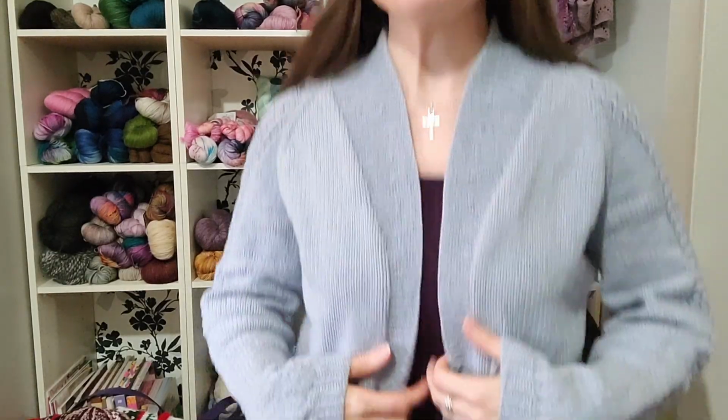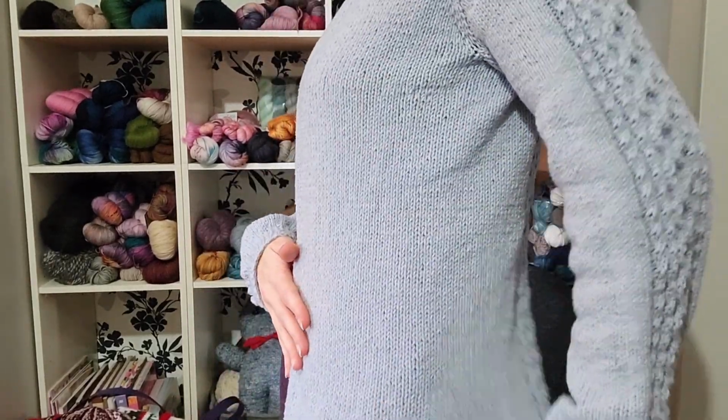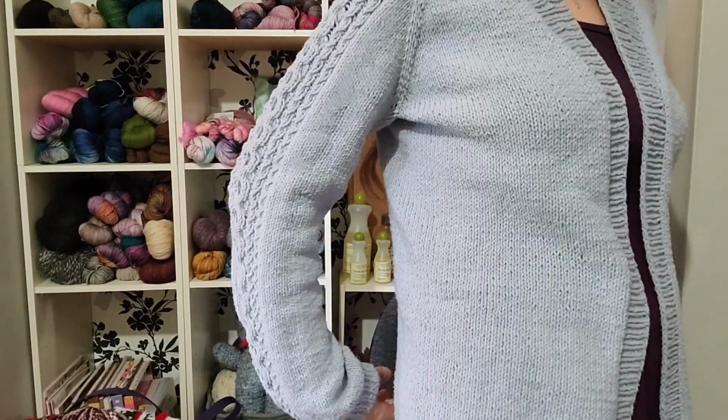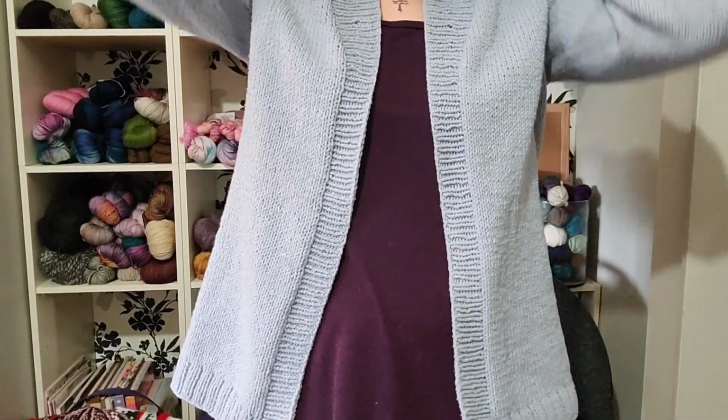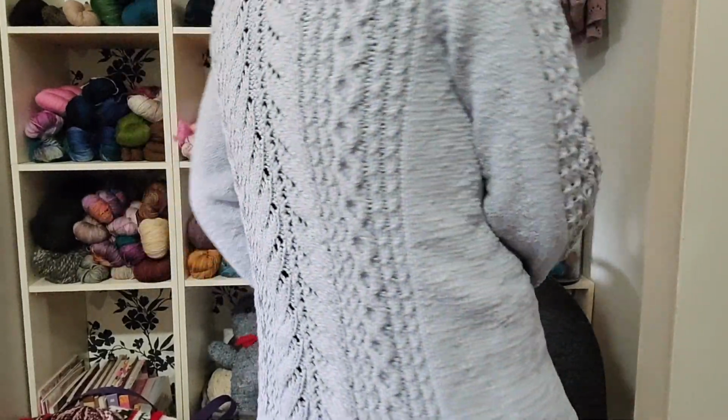But I really don't mind. I think it looks okay. And I made it not super long, but long. You can't really see, but it's just at the bottom of my back, basically. But I love the lacing cable on the back. And then I did the same thing on the sleeves. So with this, I have a pattern that I've released, a free pattern called the Woodstone Wrap.